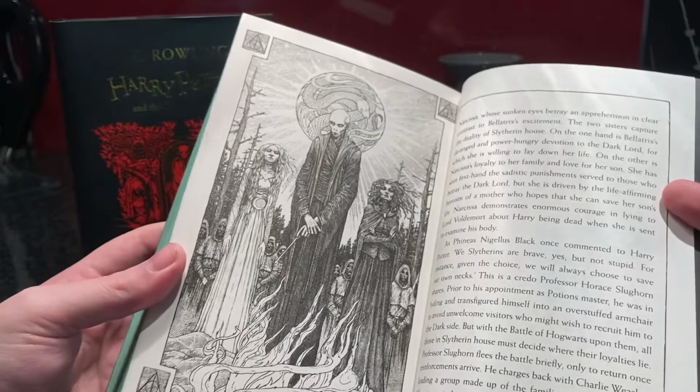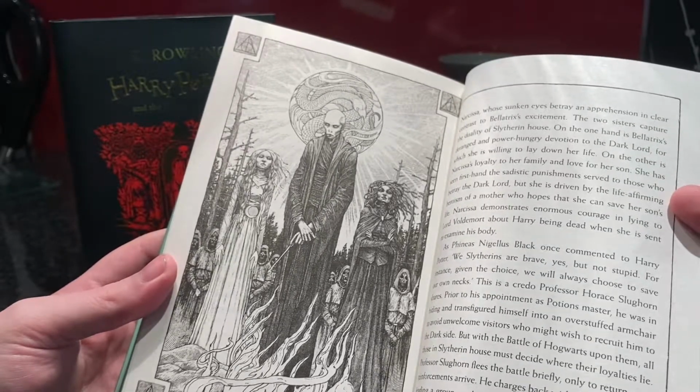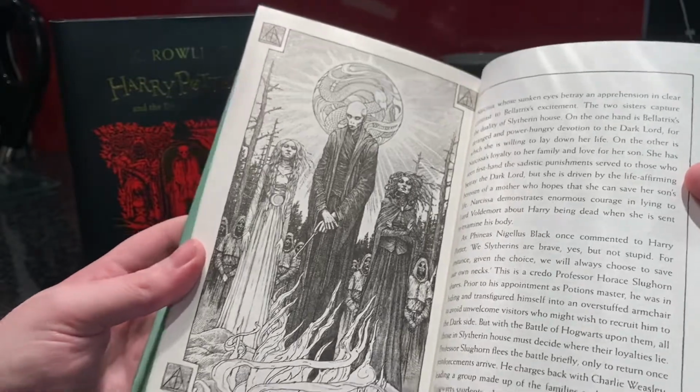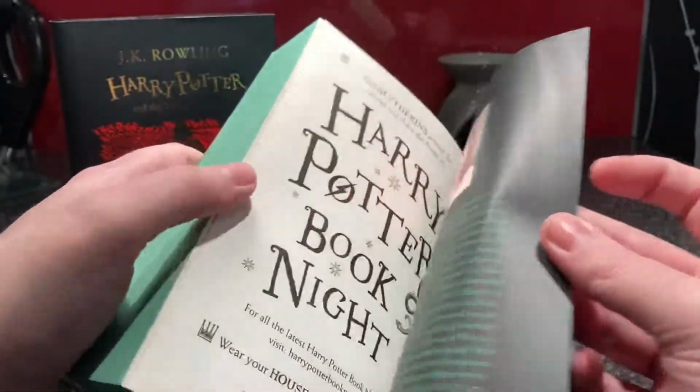Regulus Black was a Slytherin as well. He's one of my favourite Slytherins. I really like Regulus Black. I really like Horace Slughorn. People don't really like Slughorn, but I like him. He's one of my favourites, as well as Arthur Weasley. Everyone loves Arthur Weasley.